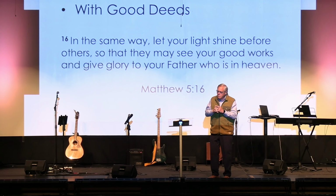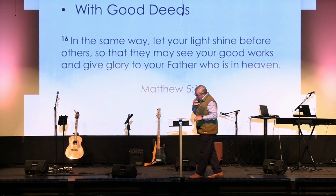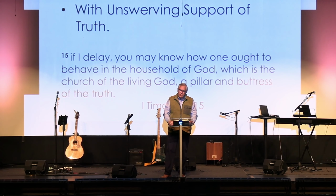Wouldn't it be wonderful if the city, your city, my city, when they had needs, when we have homelessness, they would come to the church because they knew the church would be part of the answer to that? That's what has to happen. We're known for our good deeds and be intentional about it. We must be on the offensive with unswerving support of the truth. The church is a pillar and ground of the truth. And then to be unswerving with regards to genuine love. By this shall all men know you're my disciples, if you love one another.